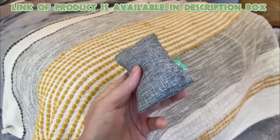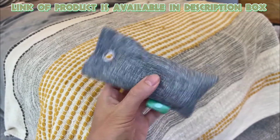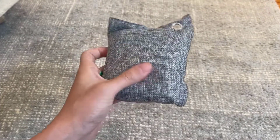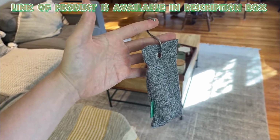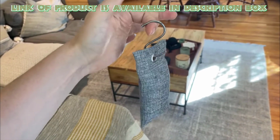Activated charcoal bags are natural odor absorbers. They are small and easy to place under the seats or in the trunk. Charcoal absorbs moisture and bad smells without adding any fragrance.